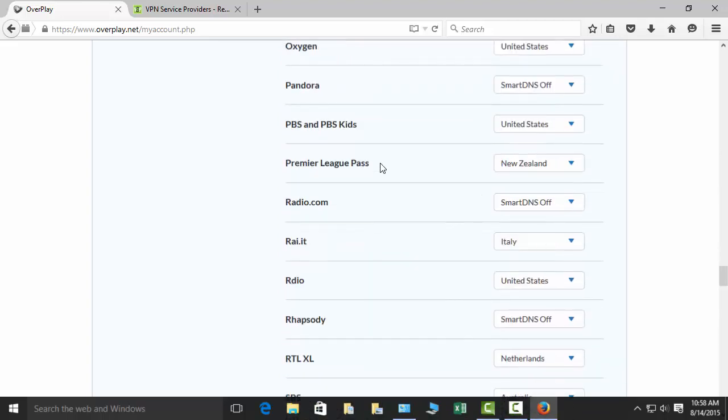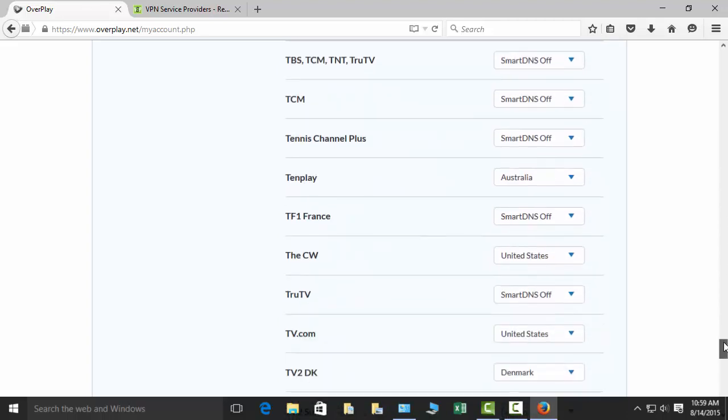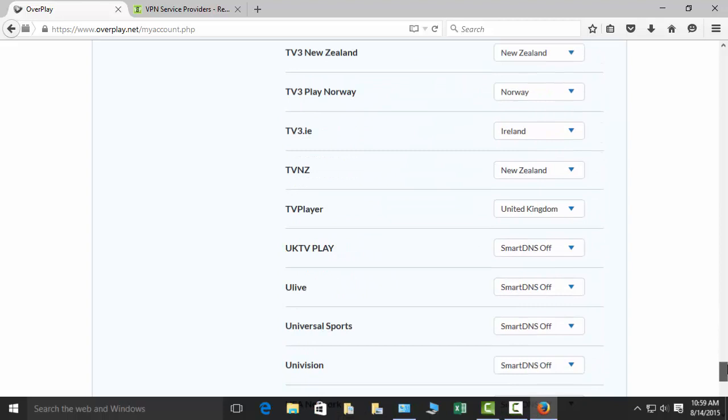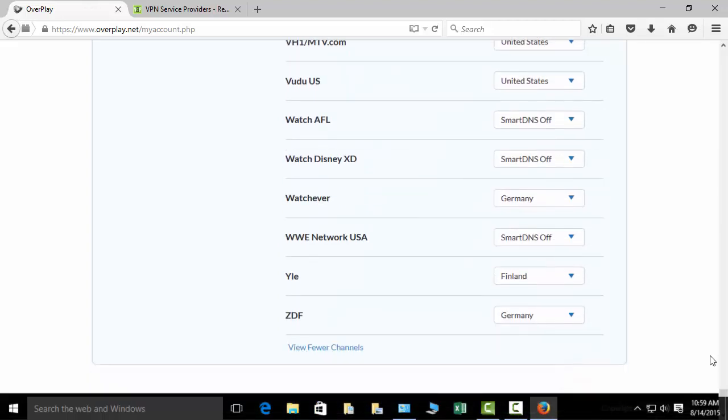Now, once again, some of these are premium. So like Premier League Pass is a great example. It's a great way to get access to those Premier League games. So what you could do there is connect through their service, sign up, and enjoy all of the Premier League matches. Alright, we're almost down to the bottom of the list here. When we get to the bottom, I'm actually going to scroll back up to the top really quickly just to show you one more thing about the service.